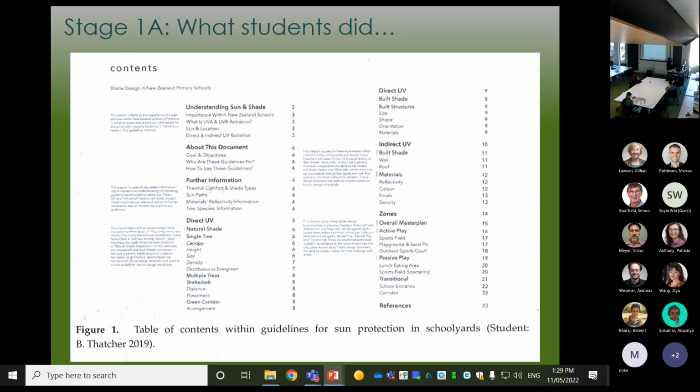So we gave them guidelines for how to protect from direct UVR, indirect, thermal comfort, provide the activities, etc. And they had to do it at 3 spatial scales. Components like trees, which provide shade, activity areas, and whole schoolyard. So we did it at 3 spatial scales.